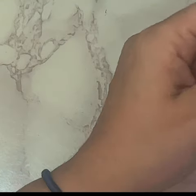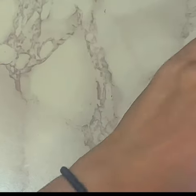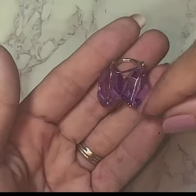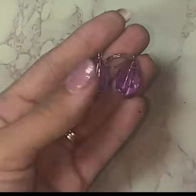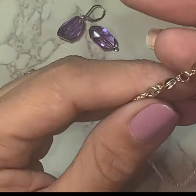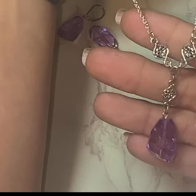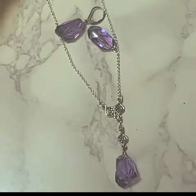Then we have these earrings with this matching necklace. Oh, wait, here's the other earring. All right. So we got these purple earrings. And these are just plastic. And the matching necklace, NRT, I believe that's Avon. Really pretty set though.